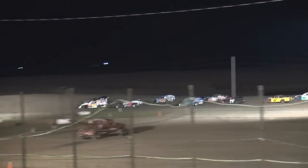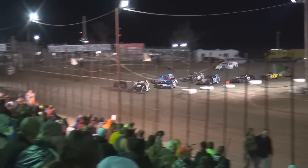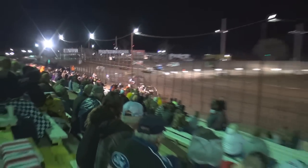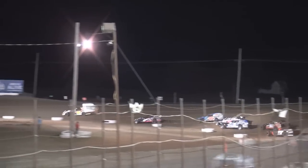Loves it. What is Little doing? He can't. What is Little doing? 14, you're the leader. You should be up there. Bad start. That ain't right. Nick Little can't do that. He's sitting in 30. I don't quite know what happened there, but we know your leader is car number 14, Austin Bozak.